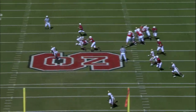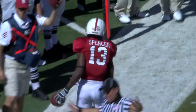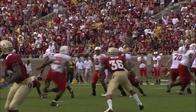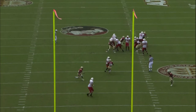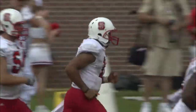Play action now. Pass out into Boston College territory is complete to Owen Spencer. Wilson has a man, it's Bryant. Touchdown NC State. And no flag. George Bryant came free down the middle.